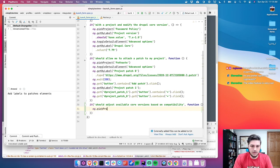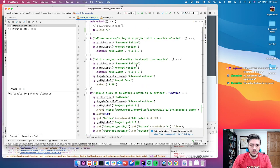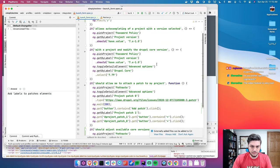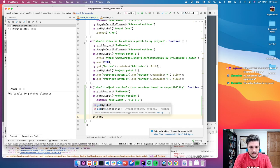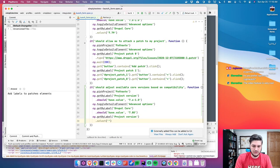So we'll do cy.pickProject. We'll do path auto. And what happens in here when we... So how do we... Path auto should have that. And we'll expand the advanced options and we'll say Drupal core should have 7.8.0. But then if we do cy.getByLabel project version, and the helper method is select. Let's select value 8.x-1.6. So we'll do 8.x-1.6.